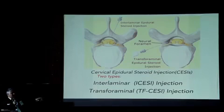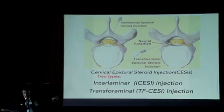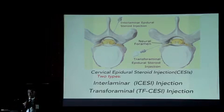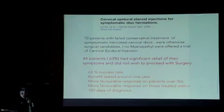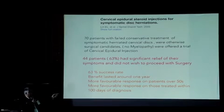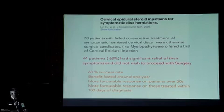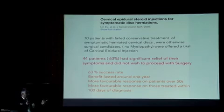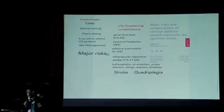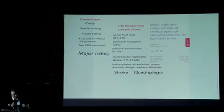These are the injections, and I don't worry about the names because I think they will go obsolete. These are the cervical epidural injections. Their success rate is around 63%. Those patients were fit for surgery because they didn't respond to conservative management of the cervical spine disease, so they were offered injection and the success rate was 63%. Benefit lasted around 1 year. More favorable response in patients over 50, and in those treated within 20 days of diagnosis, an early injection. But we have really serious complications of the cervical epidurals, more serious than the lumbar epidurals.